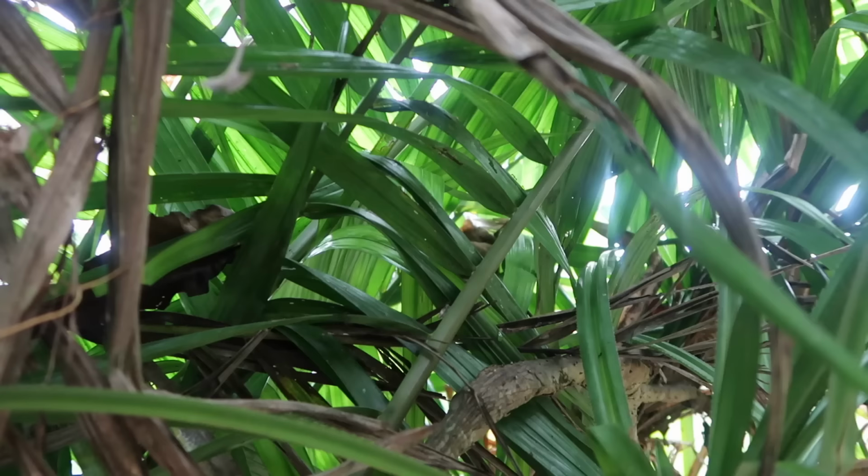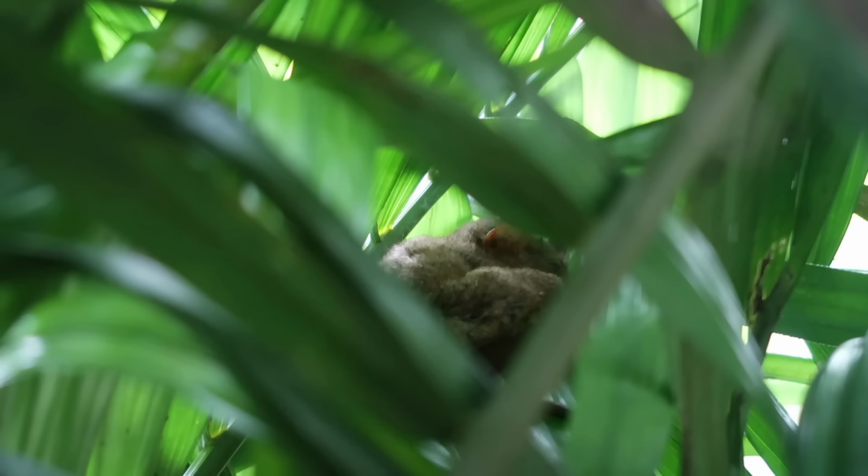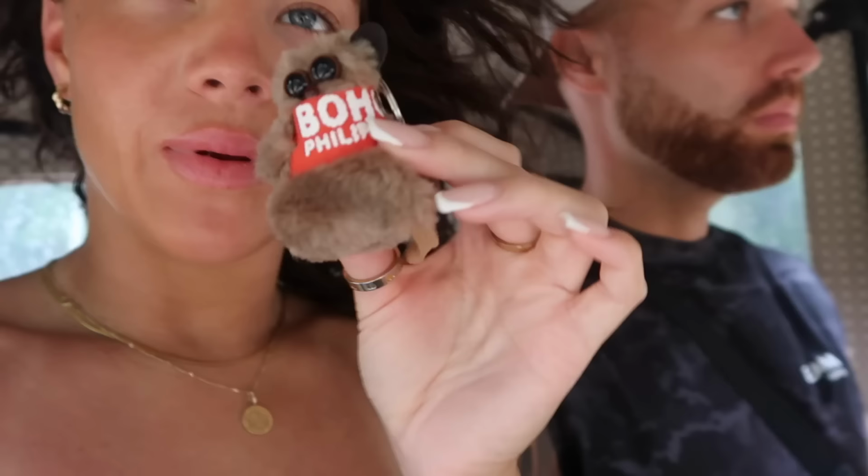Do they move around a lot or do they sit still? Guys, there's one up around there, but he's asleep. We managed to see four Tarsiers, which is good because I feel like some people go there and don't get to see any. They're literally so cute, they're like this big, but they were all asleep. They've got this little shop at the end and the money gets donated to the sanctuary. They've got these little key rings.